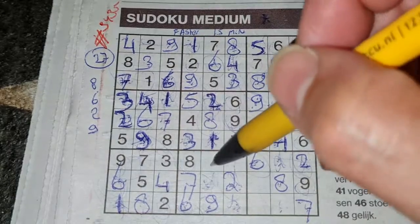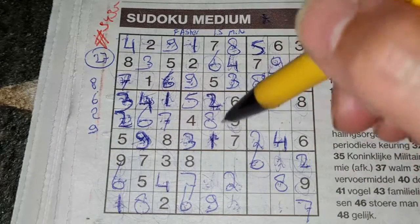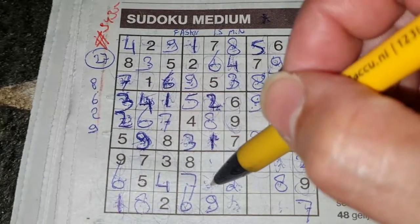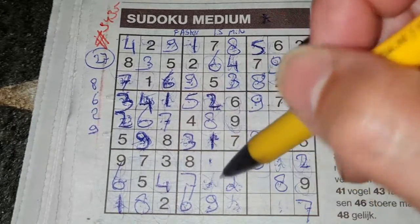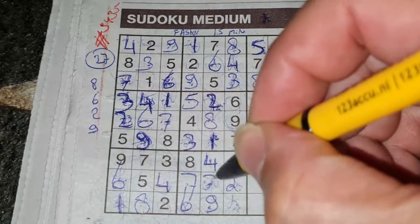I can see this is number 4, number 9. Okay. Two numbers left in the middle column. 1, 2, the 3 is missing and the 4 is missing. 3 and a 4. We have a 4 there, no 4 there, so the 4 should be here. And the 3 goes there.